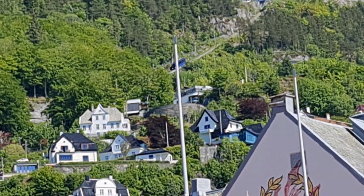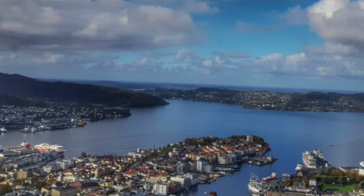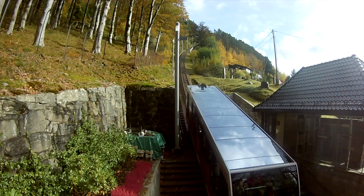We've been to Bergen once before. We did the funicular and went up to funicular. It is called the funicular, isn't it? I got some cream for that. But anyway, I will insert some photos from our previous trip there just so I can show you that is available. But as soon as we can get off, we'll take in Bergen.